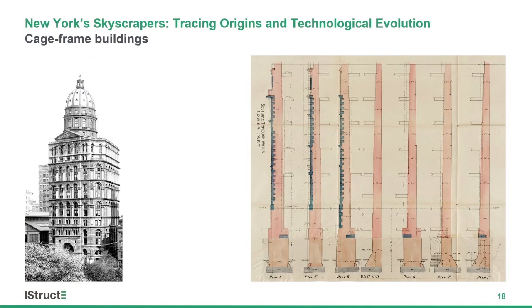Back to the World building again. So I'm going to show you 3 buildings in a row designed by the same architect who probably you're not familiar with, George Brown Post. If he had been in Chicago, you would know him better. He was arguably the foremost architect in New York in the 1890s, president of the American Institute of Architects for a time, had an incredibly successful practice. And interestingly enough, his education was as a structural engineer.